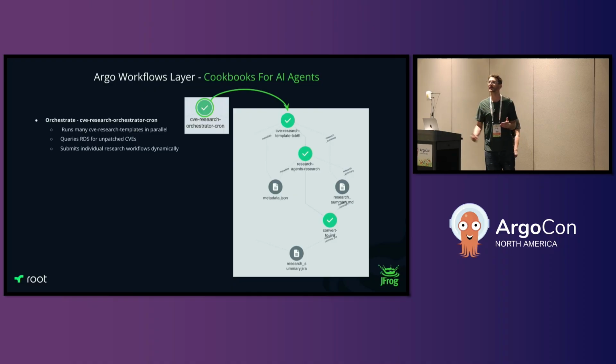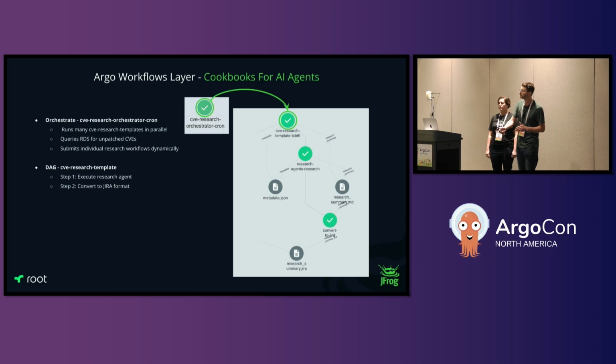We scan a new package or a new image, and that also orchestrates and spins up all of the different workflows. The second layer that we have is the CV research template. This is a DAG. It has two simple steps: first, to execute the research agent itself, which is going to go out and do all of that different research, identifying fixes, testing all of this, and eventually it's going to post its results into Jira inside a ticket, and also into GitLab, which we use specifically. It's also going to open a GitLab MR for us to be able to review.